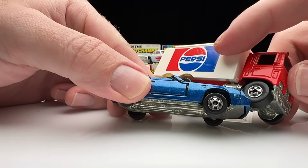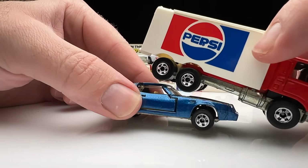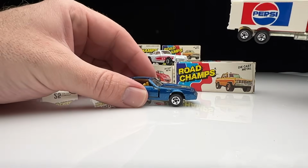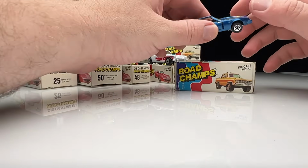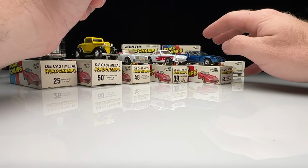I mean, that literally is very, very close to the same type of wheel. So this is a Hot Wheels. This is, of course, the Road Champ. So just to kind of show you there. All right. That was our Trans Am.